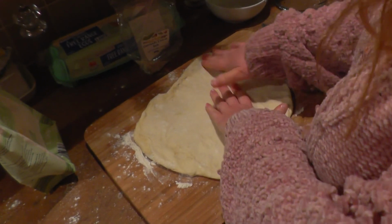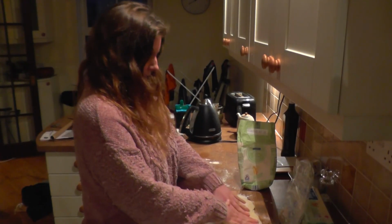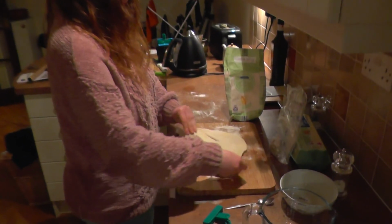We had a tester, what was that, a week or two ago? Was it after we came back from the trip? Oh, it's much nicer than the shop bases anyway. Oh yeah, definitely. They were delicious, weren't they? Last time we all really enjoyed them. So here we go. Number one on its way.